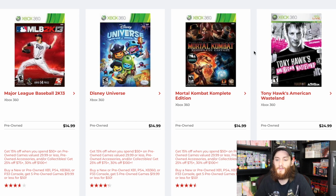Mortal Kombat Complete Edition, actually, I liked this game. It was a lot of fun. Now, I think I had this on the PS3 and the PS Vita, I believe. I think it came to the Vita, and I definitely enjoyed this game. For $14.99, that's a fun Mortal Kombat game for you.